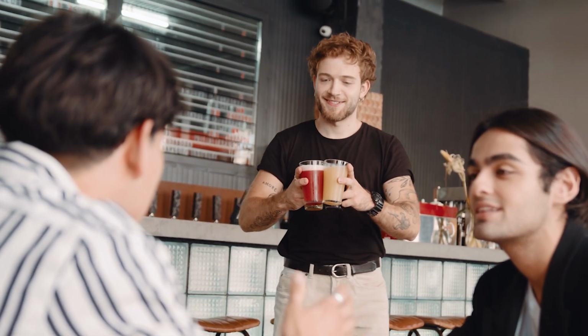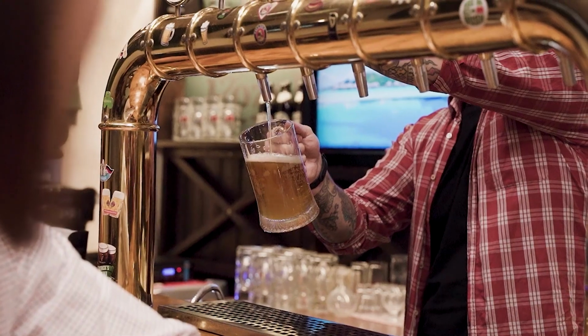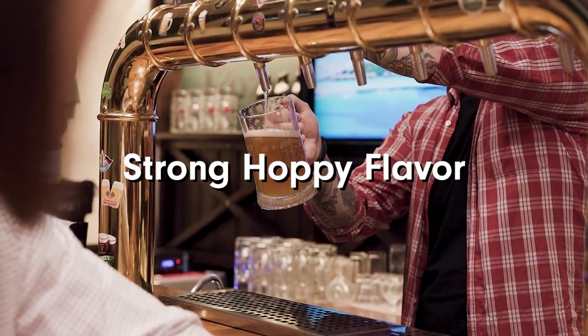So subtle, in fact, that they're almost overshadowed by the maltiness. That makes it a gateway IPA for people who aren't ready for the aggressive flavors of a full-blown IPA. However, this lack of hop bitterness can be a letdown for those who expect a strong hoppy flavor.